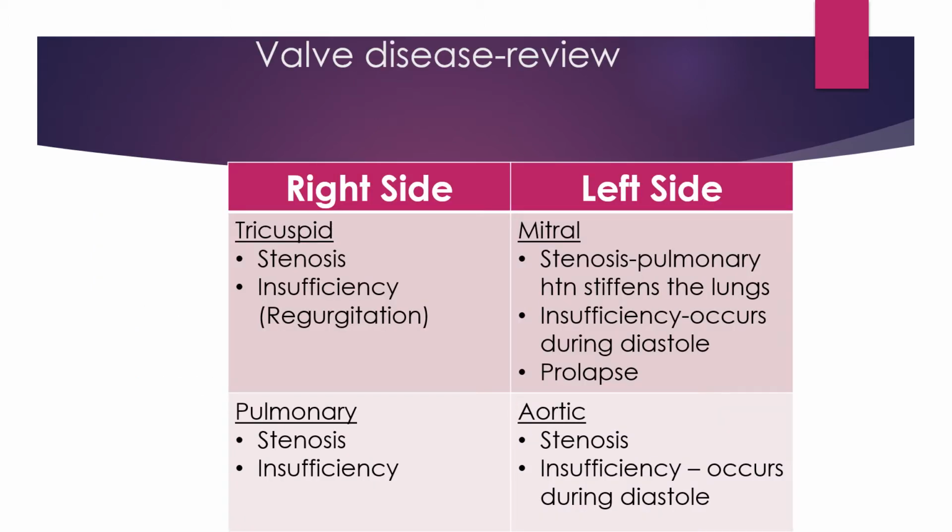So, a review on the right side and the left side. Just like my prior lecture, though, I want you to think big picture. If your valve is on the right side and it's failing, then chances are you're going to have signs of right-sided heart failure. And if the valve is on the left side, chances are you're going to have signs of left-sided heart failure in general.